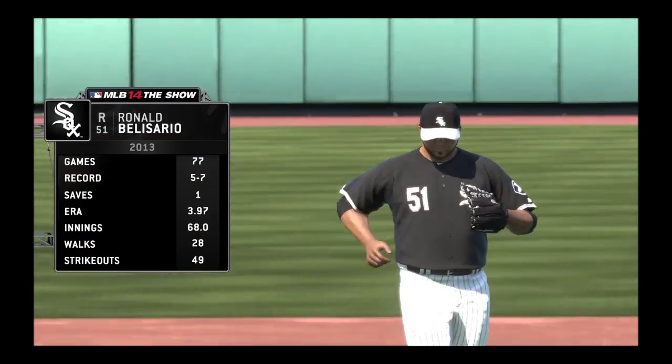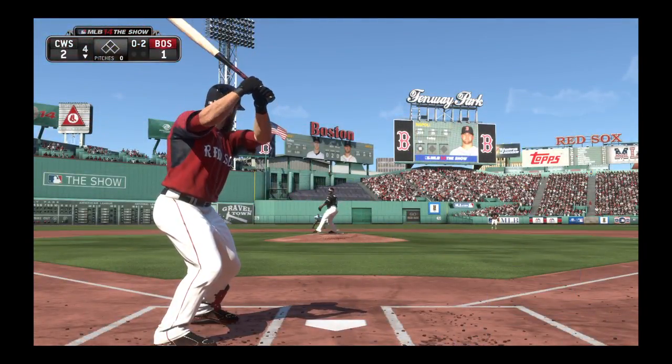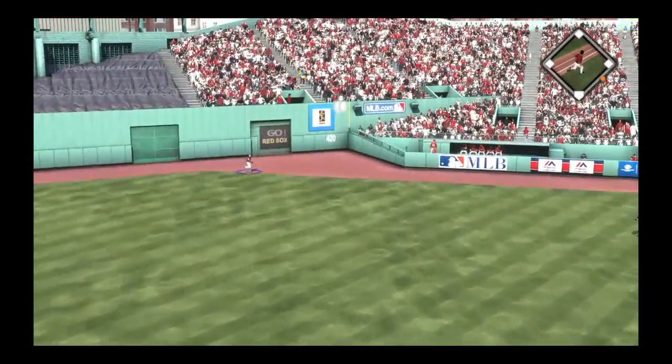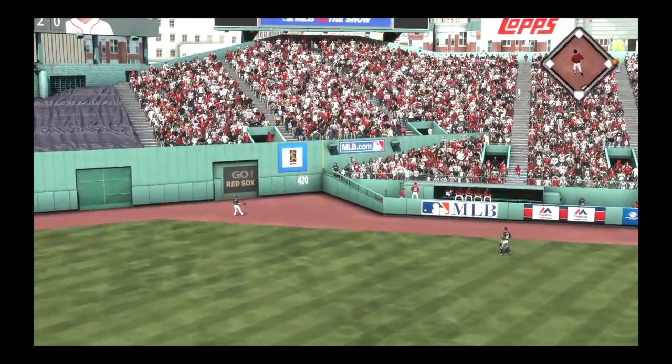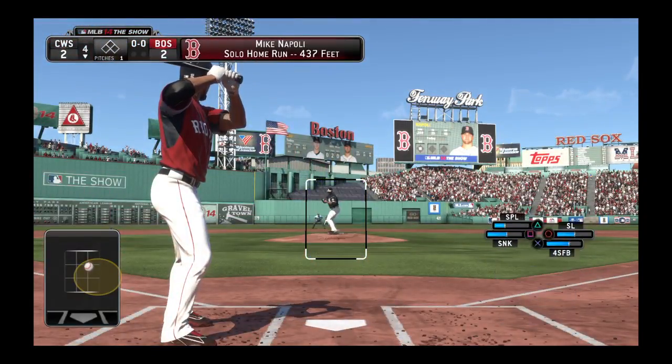Here comes Robin Ventura now out of the White Sox dugout. And he's going to make a change, as that'll be all for his starter, Chris Sale. Oh, and here's a drive well hit out to straightaway center field. And he started the home fourth in style. It's a home run.